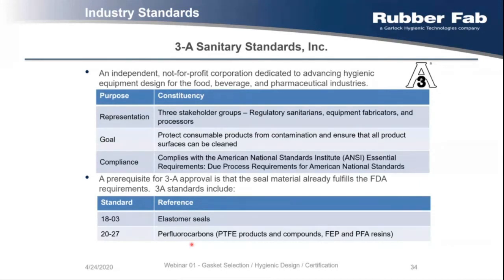This is also a big part of 3A. They also say, as we can see on top in the goal, that all product surfaces can be cleaned very easily. So this is a quick overview about the 3A in this case.